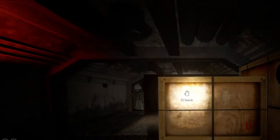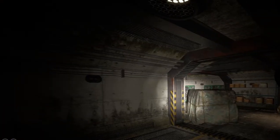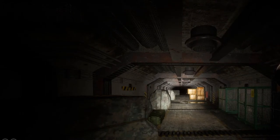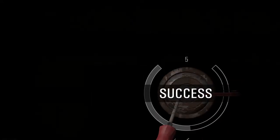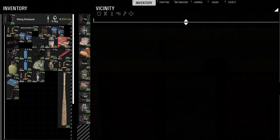AKSU mag, take it. I've got a waste bag. I don't want a boonie hat. Oh. Where are you? Not that way. Okay, don't see anyone down there. Another one of these. Got that one. Gimme, gimme, gimme. Stun grenade, I'll take it. Why not?